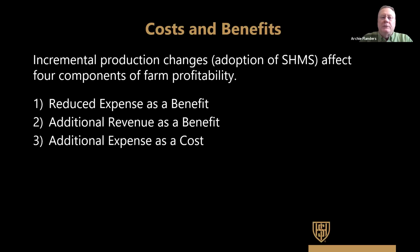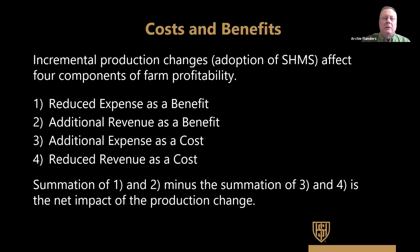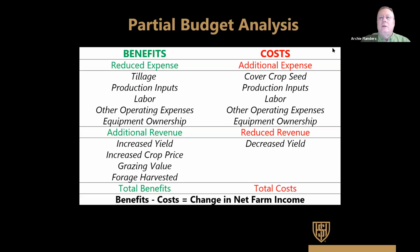There will be additional expenses, which are a cost when you adopt the soil health management system. Also, potentially there could be reduced revenue, which would also be a cost if you have to incur a yield loss as you adopt the soil health management system. And then the summation of 1 and 2, the benefits, minus the summation of 3 and 4, are the net impact of the production change.